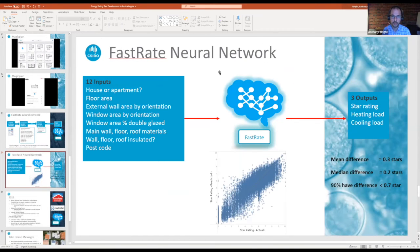So far, from those 12 inputs, we can generate 3 outputs: star rating, heating load, and cooling load. The mean difference is 0.3 of a star. The median difference is 0.2 of a star between full model and neural network output. And 90% of results have a difference of less than 0.7 stars.